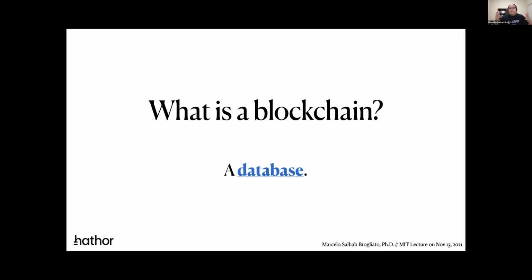Okay, we have a lot of databases available today. We have MySQL, we have SQL Server, we have NoSQL databases. So is blockchain like one of those? No, it's not. Why? Okay, let's go. Let's be more specific here. It's a distributed database. What does it mean?